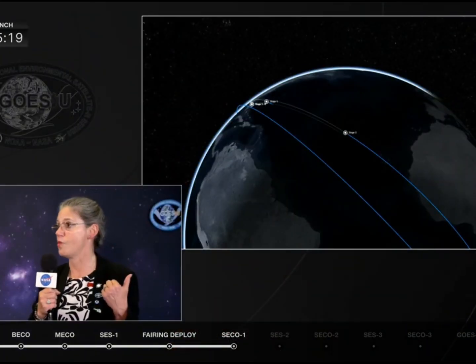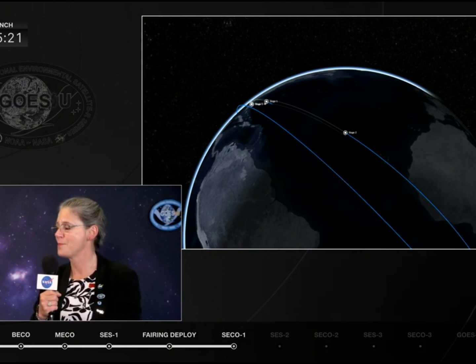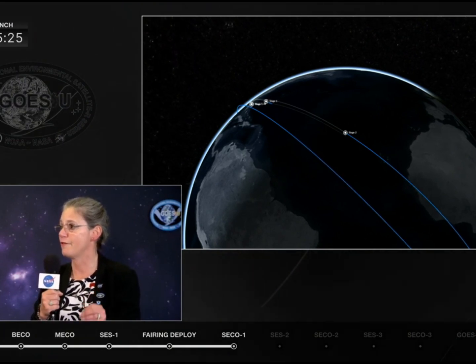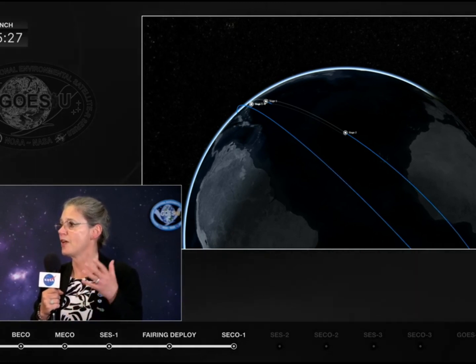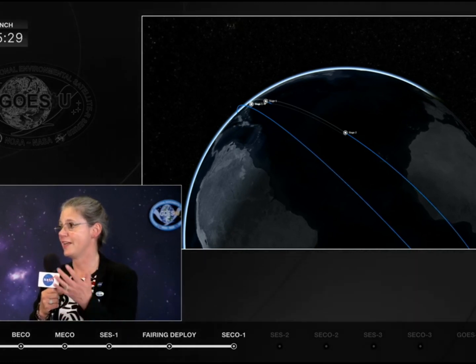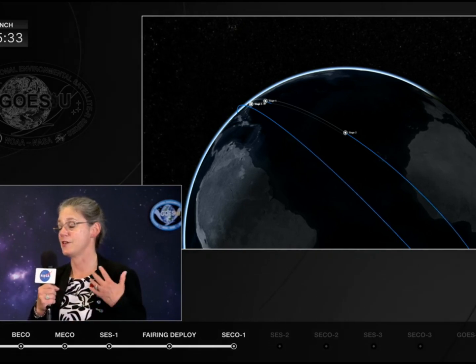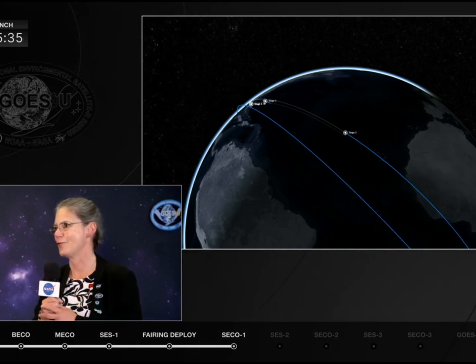So GOES-U is so important. As you know, it's the fourth in a series of geostationary satellites that actually support our whole weather forecasting system. And so they stare over the U.S. or over the whole Western Hemisphere and provide us really critical data as storms are forming and evolving so that we can be prepared in advance of, during, and actually support after storms occur. So it really is an important satellite system for us.